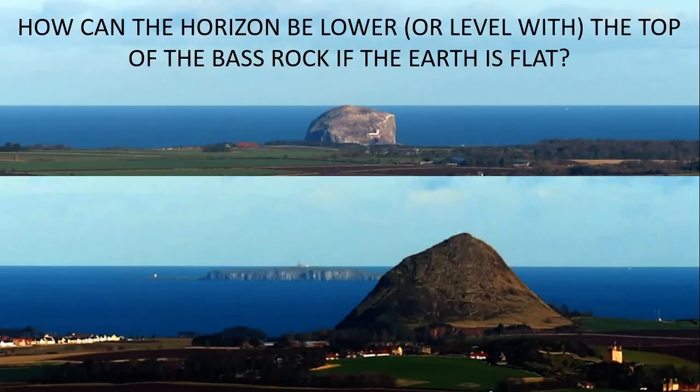Now, if you think you can explain how the horizon can be lower than the top of the Bass Rock in this image, then please let me know. You can post it in the comments. I'll put my email address and you can get in touch with me by email if you'd rather do it that way. I'd like to hear some explanations, but please try to make them sensible and not invoke magic.